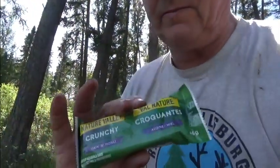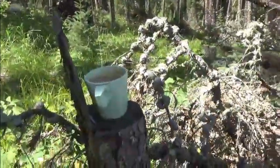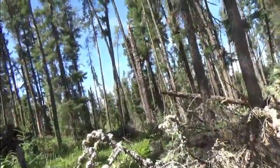Kingfisher flew by a second ago and landed up in a tree over there and he was yakking away. Haven't really seen much of anything, lots of bear sign. Saw a couple deer, I guess, but I was on the road on the way up. Nothing since I've been in the bush. But I will have my lunch snack, my coffee, and we'll see what's going on.